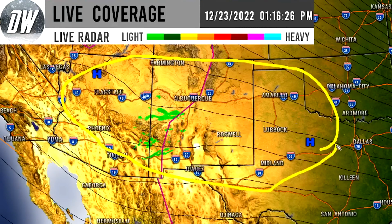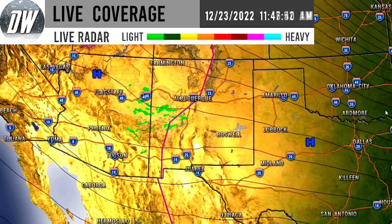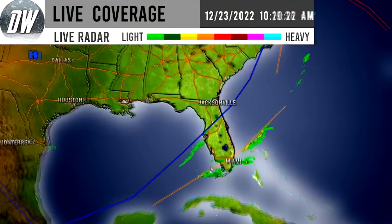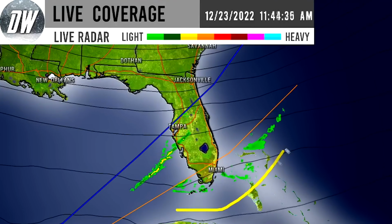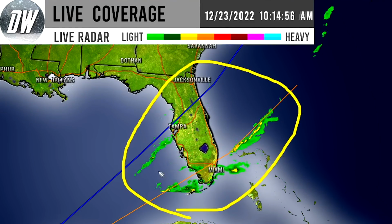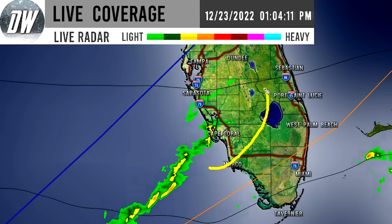Definitely some interesting conditions. We do have some passing showers rolling through Arizona and New Mexico, and actually earlier on that was happening in the panhandle of Texas as well, near Lubbock and surrounding regions south of Amarillo. Also some interesting things happening there. On the southern end of this cold front down for Florida, where it's actually really cold in Florida as well, we do have some thunderstorms moving along that line. So we can see this happening here near Cape Coral.